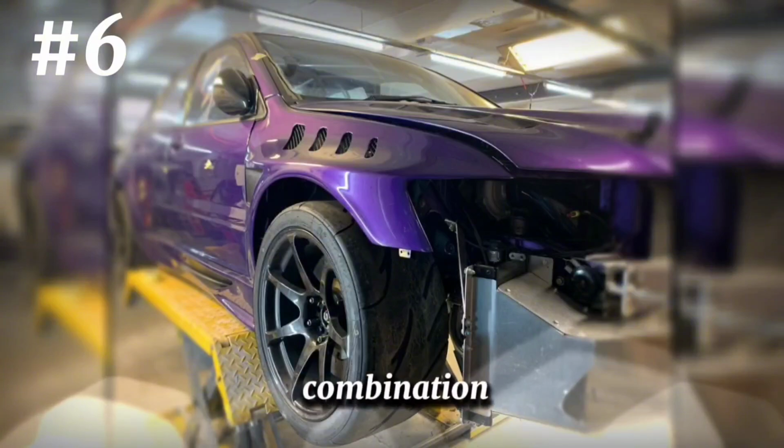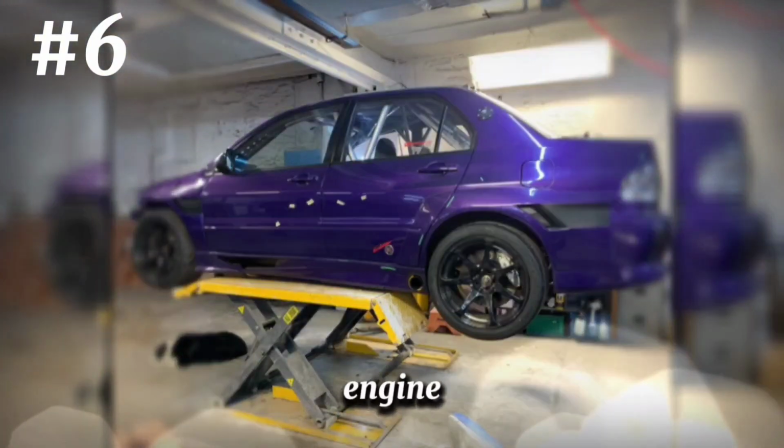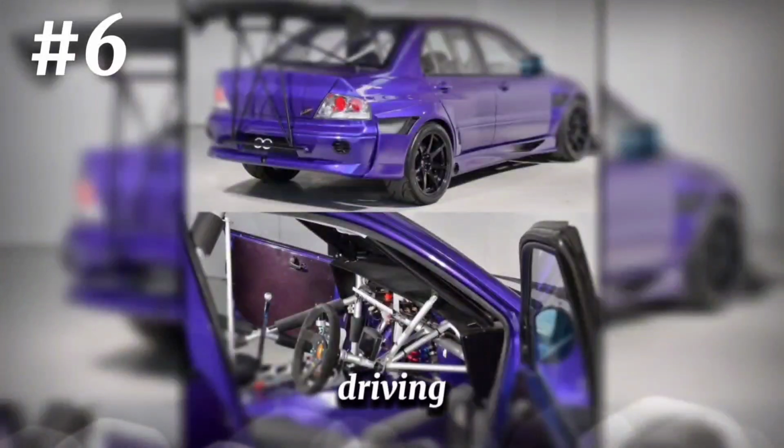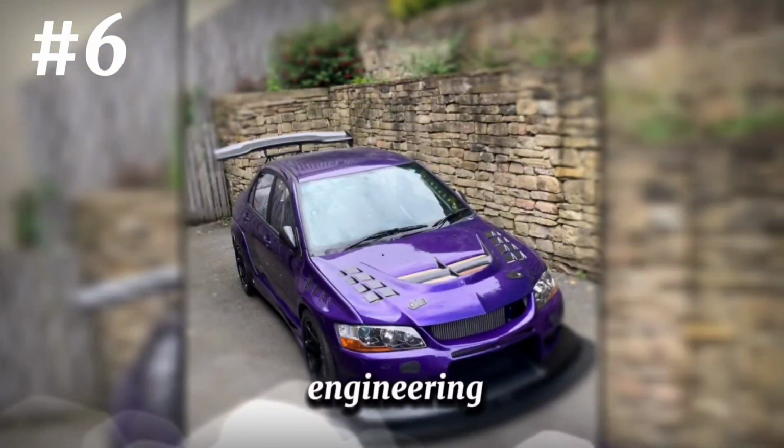The combination of Mitsubishi's all-wheel drive system and Nissan's high-performance engine creates an exhilarating driving experience, blending two legendary automotive lineages. This EVO isn't just about big numbers. It's a testament to engineering skill and the relentless pursuit of performance.